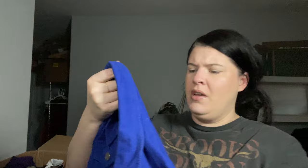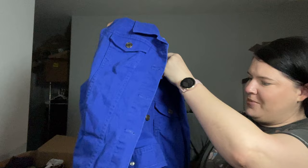Again, another brand I've never heard of before. Relativity, size large. Almost looks like this very, very blue denim jacket. Never heard of Relativity before. Let's see, looking for some content information.